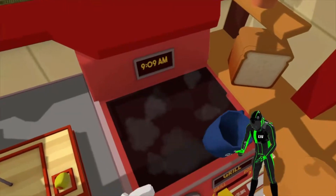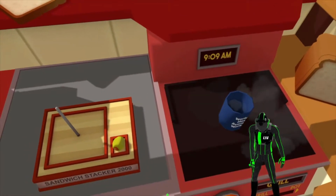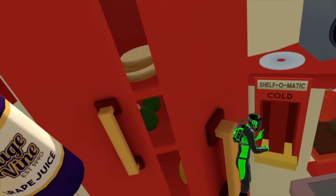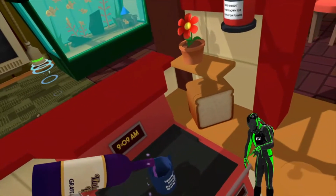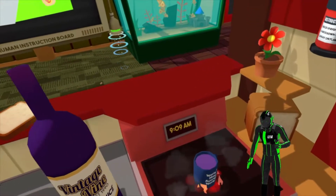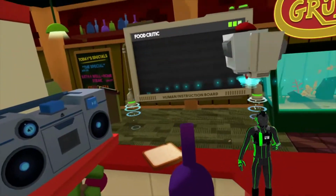I don't really have a safe spot for that. Just took the grill off. There we go. Grape juice, that was in here, wasn't it? That was in the non-cold. Here it is, grape juice. Do you like it warmed up, sir? Très bien. Please have it delivered out to the restaurant at once. You like warm grape juice, right?